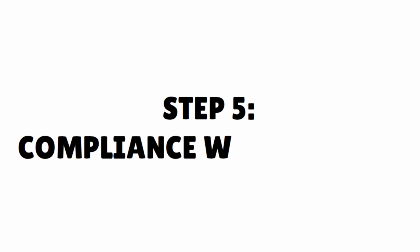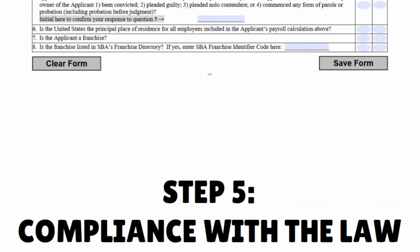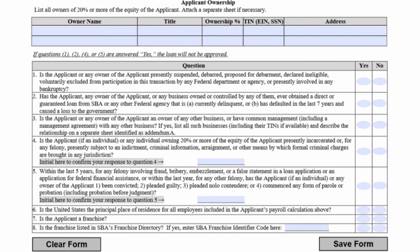In step 5, you need to talk about compliance with the law. We're showing this to you on the screen right now. You have a long list of questions where the authorities want to make sure that your business and the owners have been in compliance with the law. But if you answer yes to questions 1, 2, 4, and 5, the loan will not be approved. The loan will be denied.